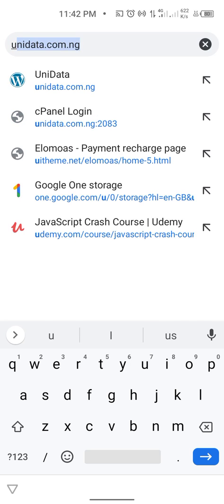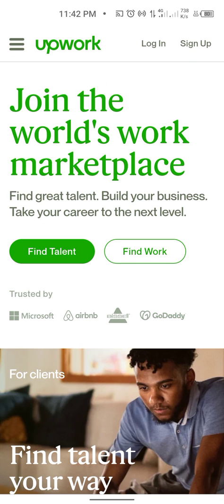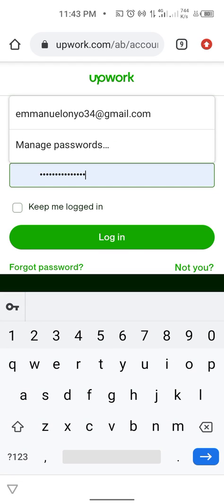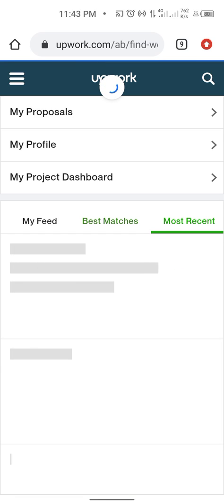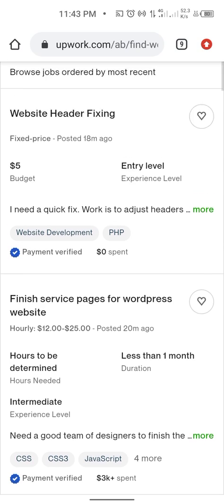The second website I'm going to be showing you is Upwork. Upwork is a freelance website too, where you work for clients and get paid as a freelancer. You come here, post your gig, and then people hire you. What you basically do here is proposals. You send out proposals to customers who want your services. When they like your proposal and how it looks, they hire you to work for them, and then you get paid.